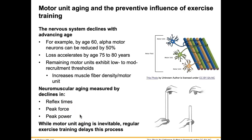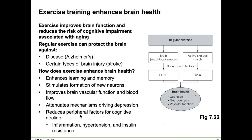While our motor unit ages, inevitably, regular exercise training is going to help delay this process. So we know that exercise training enhances our brain health. It's going to improve our brain functioning and reduce the risk of cognitive impairment as we age. It's going to protect the brain from things like Alzheimer's disease and certain types of brain injury, such as stroke, especially if we are doing some great cardiorespiratory training.